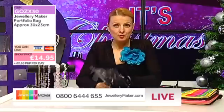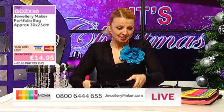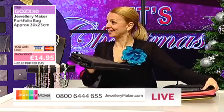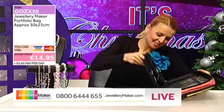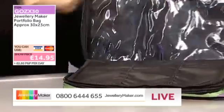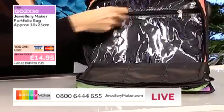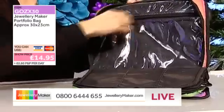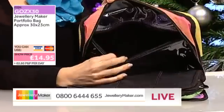It is a portfolio of your jewellery, and that's why it's called a portfolio bag, of course. Took me a while to work that all out, but that's why it's called. It's a bit of a satchel bag though, really, isn't it? You've got a big storage location here as well, so if you want to store some of your larger things, you've got it all. Open it up and you can put whatever you want.